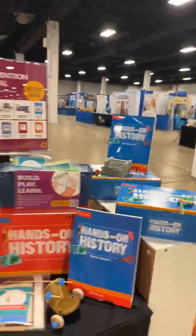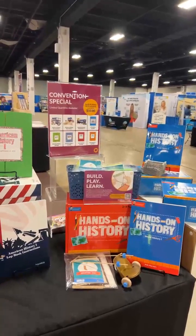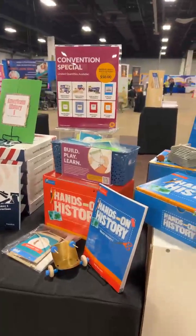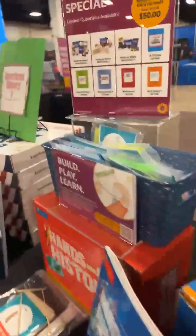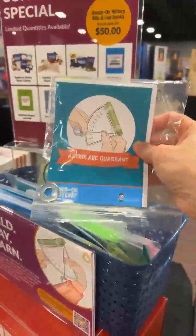And some of the hands-on history, oh dear, can't hear or see anything. Sunny, I am on Wi-Fi and I am so sorry if you can't hear or see. Sometimes at these conventions it's really hard. So here is the hands-on history. That's for sale. We have some samples of little projects that you can do, and this year we're giving away one per family, a sample of something that's in hands-on history. So maybe somebody could let me know if they're seeing or hearing now.